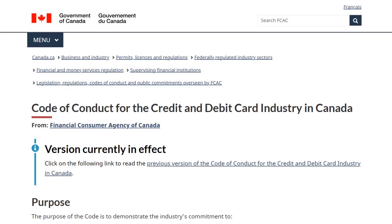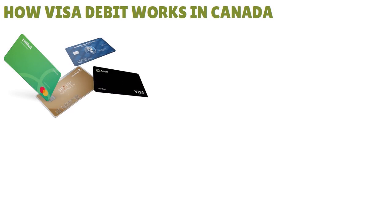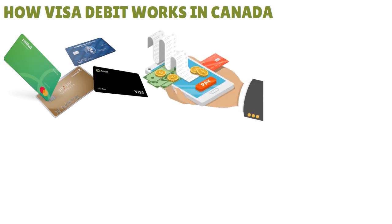So whenever a consumer makes a purchase using a swipe or chip and PIN technology on their debit card, the transaction will be processed as an Interac debit transaction. So when a customer actually makes an online or a phone purchase using the numbers on the front of their card, the card will function as a Visa debit card. Now, these hybrid Canadian debit cards automatically deduct the money from the cardholder's bank account for all transactions, regardless of whether the transaction was processed using Visa's or Interac's network.